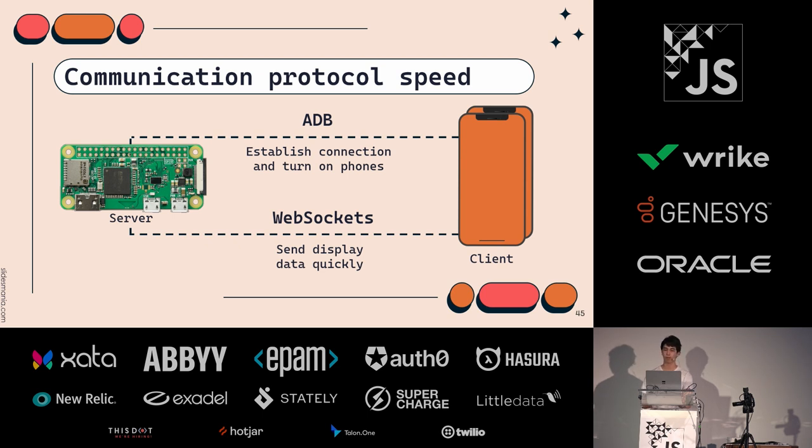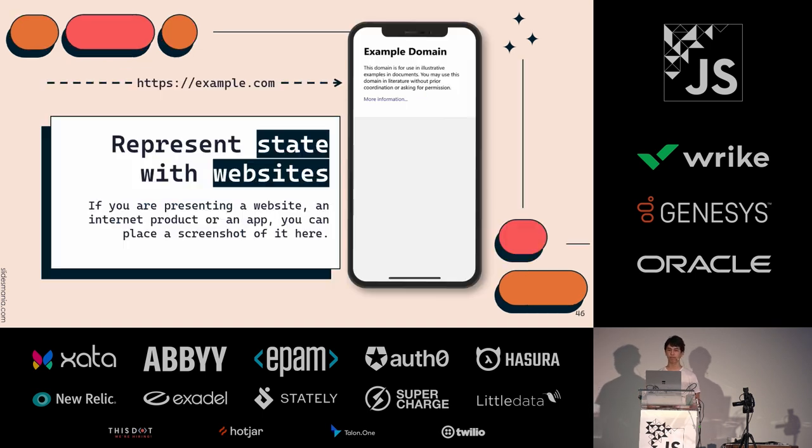And WebSockets work well for pushing small packets of data from the server to the clients. So after ADB is used to launch an app on each client, it then establishes a WebSocket connection to the server. ADB still gets used for controlling power and as a backup system, but now showing data is much faster and only limited by the cell phone's processing speed.